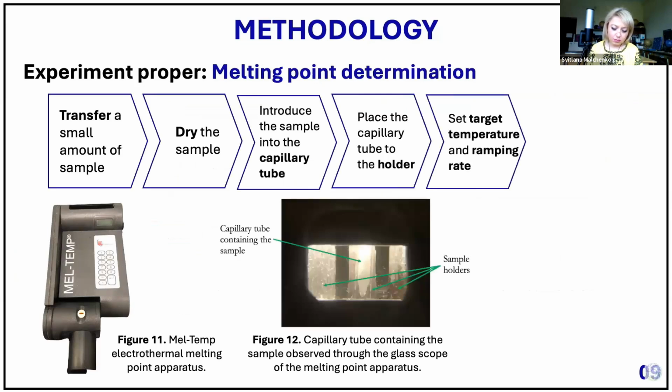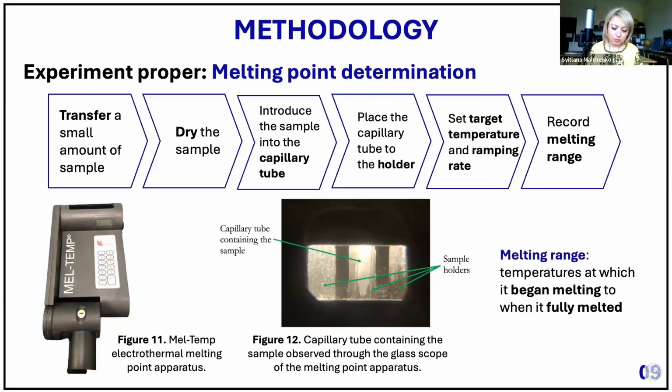To operate the apparatus, a target temperature of at least 10 degrees Celsius below the expected melting point of the sample and a gradual ramping rate of 1 degree Celsius per minute were set. Finally, the melting range was recorded. This is simply the temperatures at which the samples began melting and completed melting.